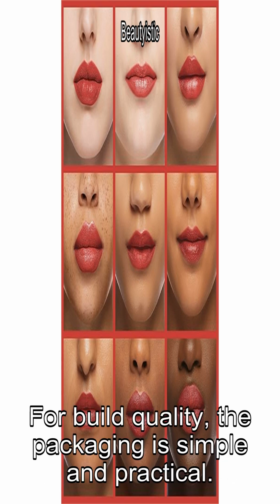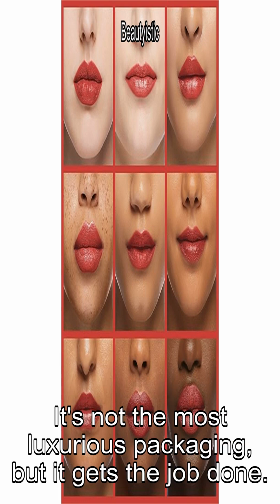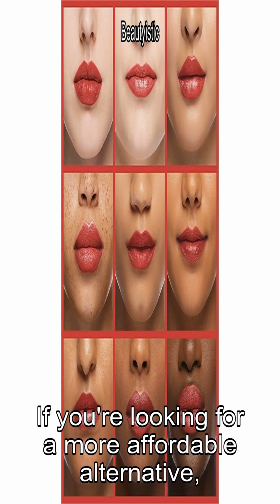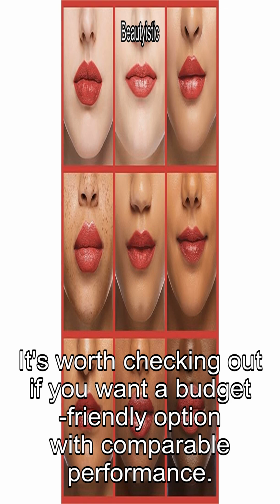For build quality, the packaging is simple and practical. The cushion tip feels soft, yet firm enough to apply a decent amount of product without excessive pressure. It's not the most luxurious packaging, but it gets the job done. If you're looking for a more affordable alternative, Maybelline Baby Lips offers a similar balm-like tint for a lower price. It's worth checking out if you want a budget-friendly option with comparable performance.